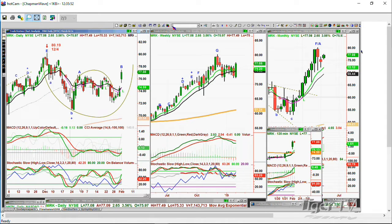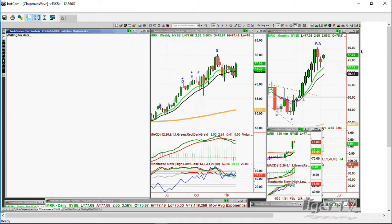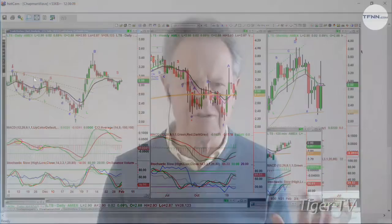Next question. So Eddie wants to know, hi, Basil, I wanted to find out what to do with LTS. LTS is something we had way back. It's one of those that kind of gives you something and then it gives it back, and it has a huge move and it just stalls. This is Ladenburg Thalmann Financials.